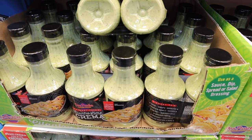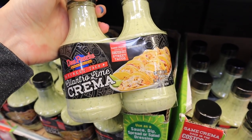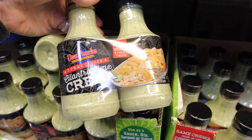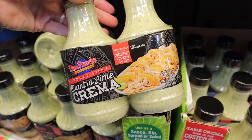Okay, this is extremely intriguing. This is the cilantro lime sauce. You're getting 2 of those for that price. I bet this is absolutely delicious because I like the cilantro ranch sauce that they have at Chick-fil-A. I wonder if this is similar. You let me know if you've tried it before. If it is similar, I'll pick it up next time.